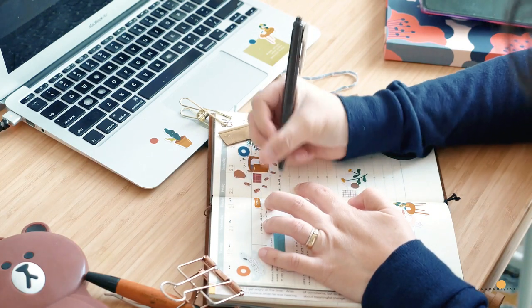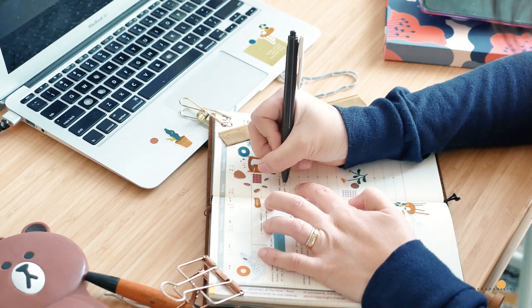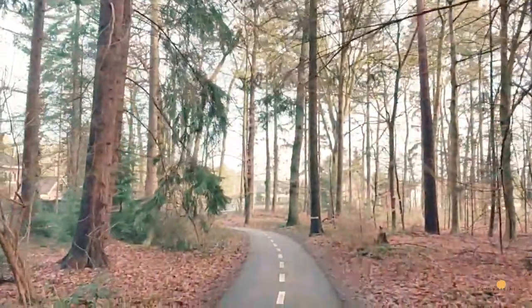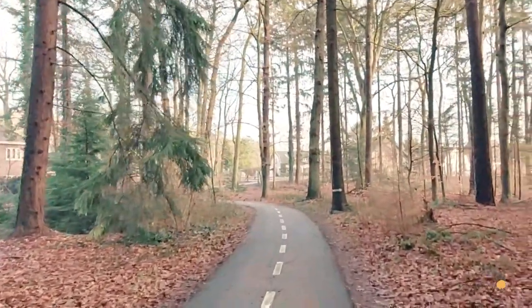We are still in the middle of another lockdown with a curfew here in Amsterdam, and so we've just spent the weekends going to the forests and walking in the national parks just to be in nature and enjoy the outdoors. So I just hope that you stay healthy and well.